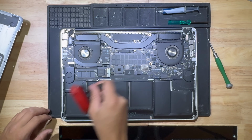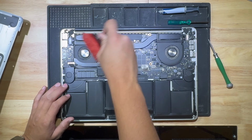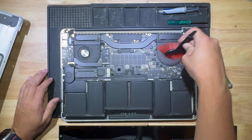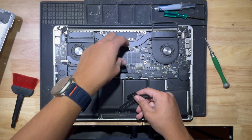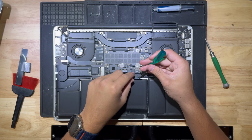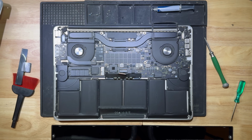Fair. And even though there's not a lot of dust in this device, I'm still going to go ahead and brush it out just to make sure that it runs at maximum performance and doesn't overheat or do anything weird with the extra dust. Now the A1398, which is what this MacBook is, is one of the last MacBooks to have a really easy battery to change out.